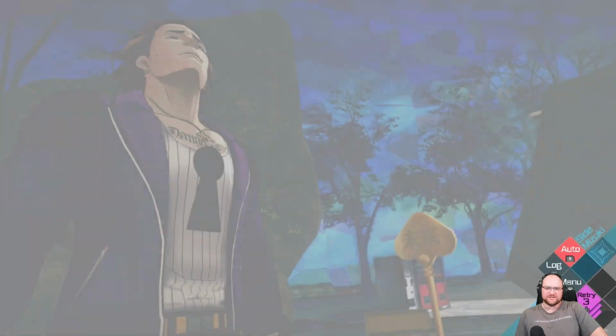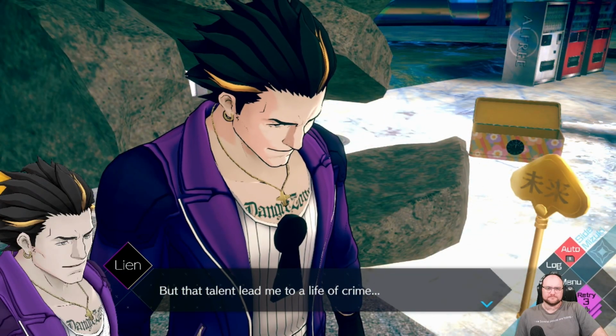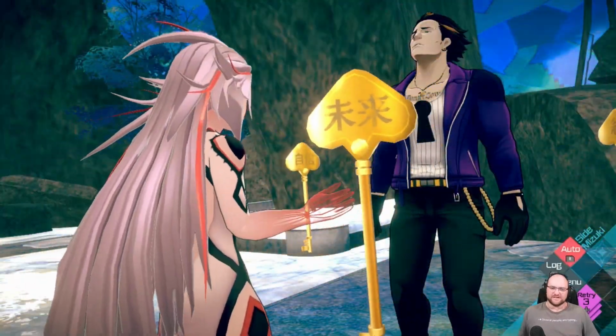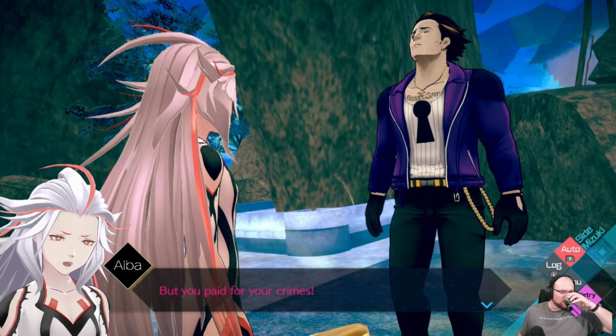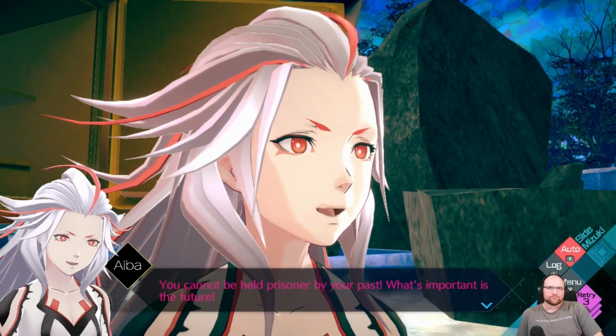Nope, so it's the future key. But that talent led me to a life of crime. This key isn't working. Oh, it's the future key. Question is, did we run out of time? You've been a criminal in the past, but you paid for your crimes. You cannot be held prisoner by your past. What's important is the future.